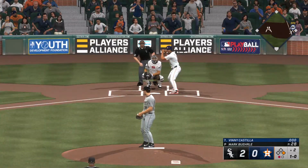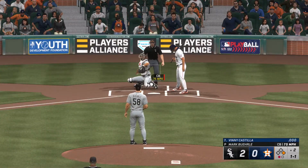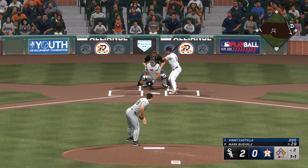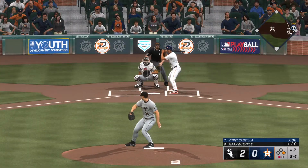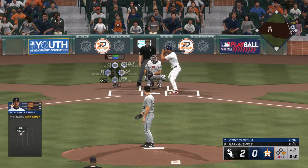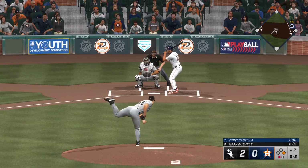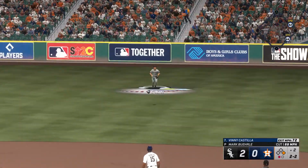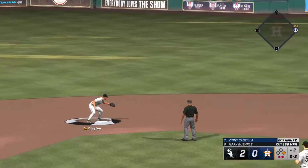Vinny Castilla at the plate now. That's ball 1. Curveball drops in there. 1 ball, 1 strike. Missed with a changeup. 2 balls and 1 strike. And that drops in for a strike. High fly ball lifted in the air, right field. Ordonez pulls that one down, 2 down.